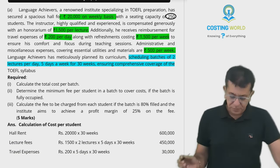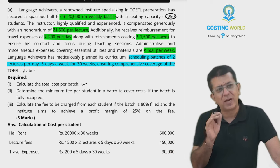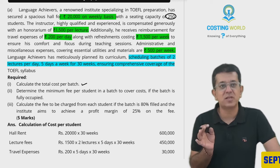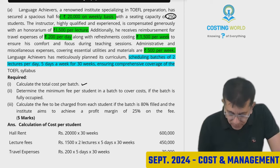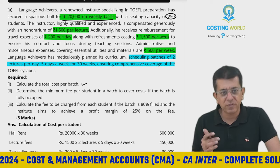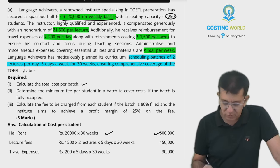For part 1, calculate the total cost per batch. I thought I'll try to do part 1 and part 2 together, but let's start with part 1 first. There are 5 costs. Just try to get all the 5 costs for the entire batch. The first one, hall rent, is 20,000 rupees per week, into 30 weeks. So 20,000 into 30 comes to 6 lakh rupees.